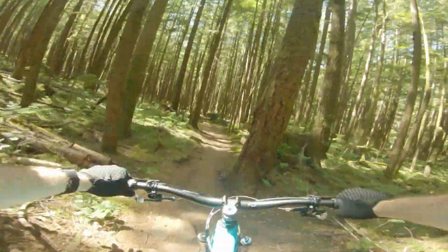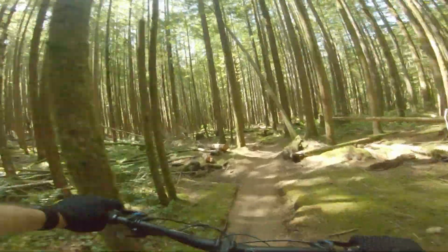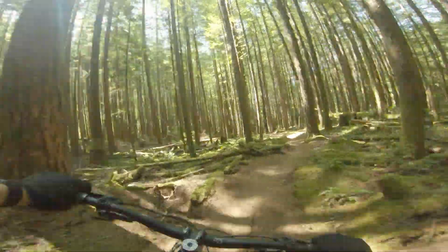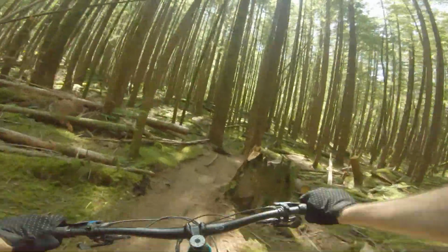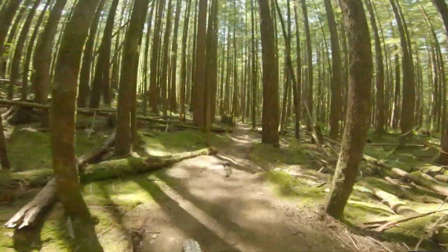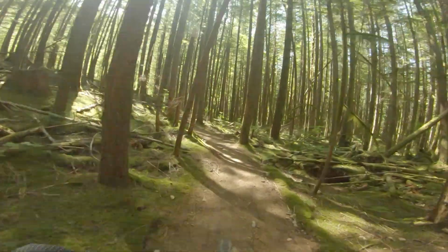This is probably my favorite section of the trail. And hell, if the entire trail was like this, it would be one of my favorites. I'm not really sure why they never showed this section in the Hot Laps videos. It would be really fast and I think very entertaining to watch a pro ride this at race speed.